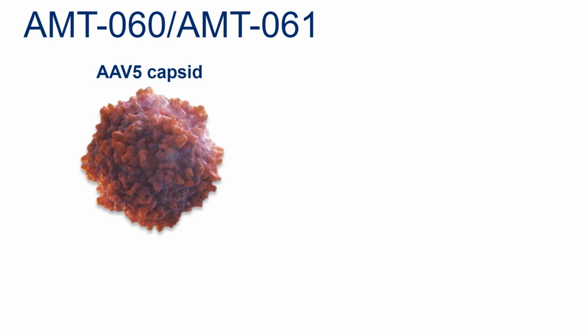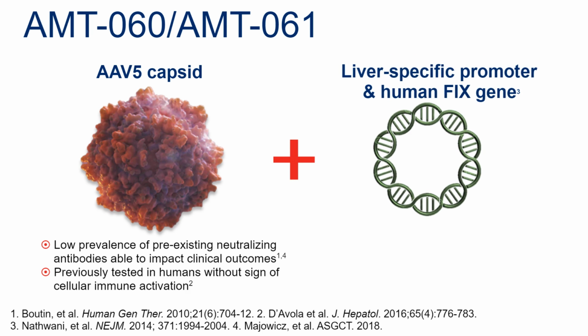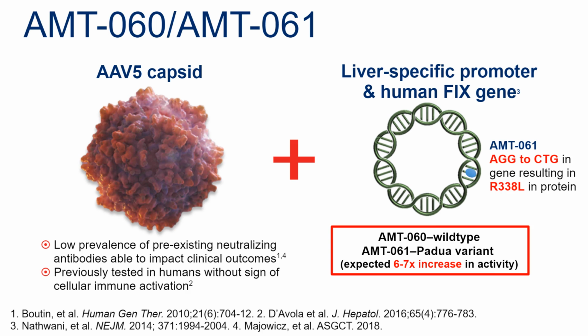And so what was done here is that the same AAV5 capsid that I just showed you in the AMT-060 trials, the one that gave you stable expression and did not require patients with neutralizing antibodies to be screened out of the study, was then used with just a slight modification of the transgene, which is to change from wild type factor IX, which is AMT-060, as you see there on the right, to the Padua variant of factor IX, which has a 6 to 7-fold increase in activity. And we're going to call that product now AMT-061.